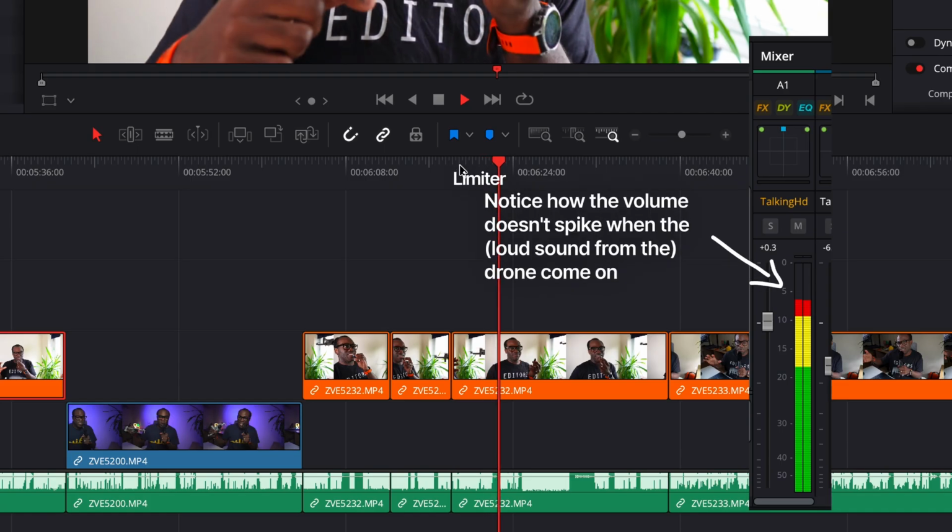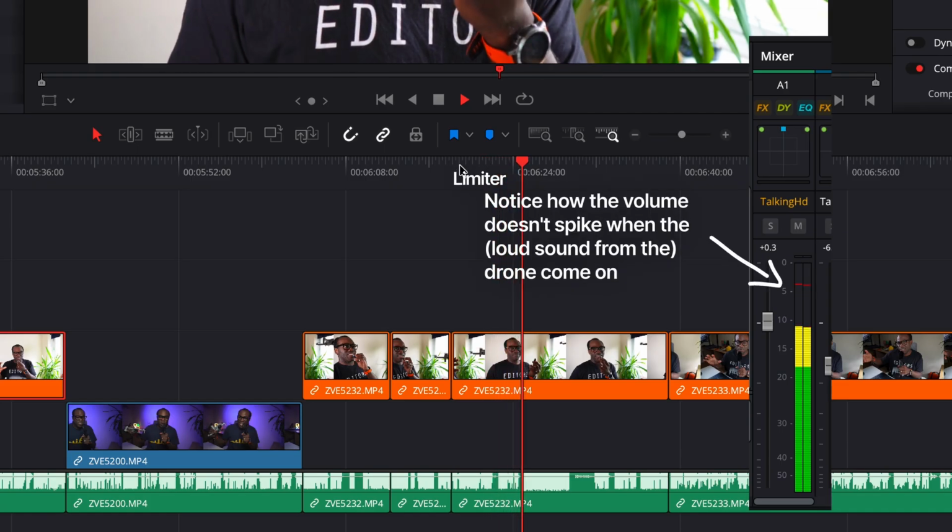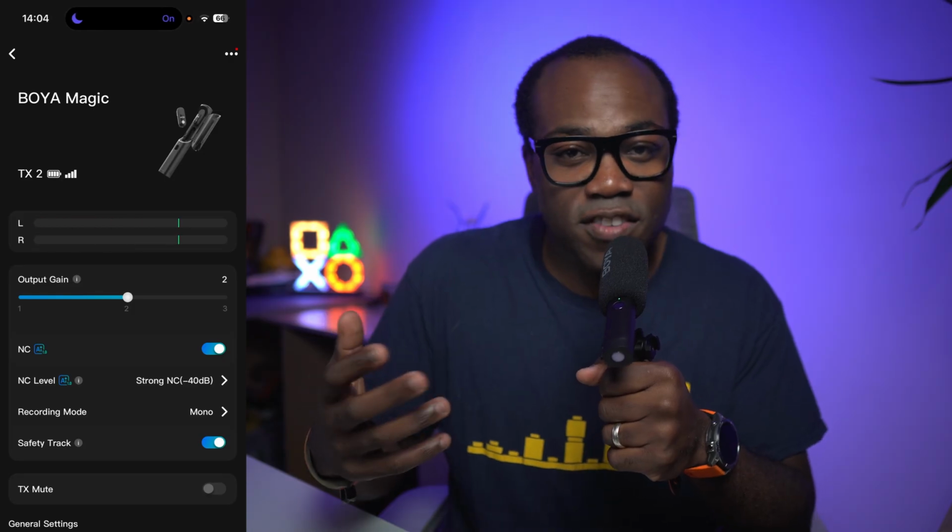Recording audio isn't just about blocking background noise. Sometimes it's about protecting against sudden loud sounds that can ruin a take. This microphone has you covered here too, with a smart limiter and safety track recording. The limiter automatically prevents sudden loud spikes from clipping, while the safety track records a duplicate of your audio at a lower volume. So even if the main track peaks, you've got a cleaner backup.